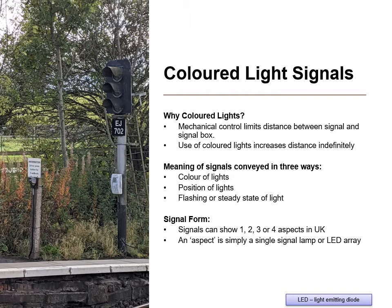Firstly, the colour of the lights. Secondly, the position of the lights. And third, whether they're flashing or in a steady state. In terms of signal form, signals can show one, two, three, or four aspects in the UK. An aspect is simply a single lamp or LED array. So a four aspect signal would have four single LED arrays.